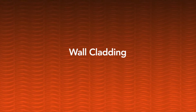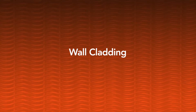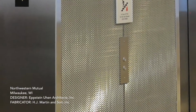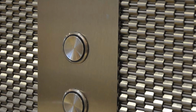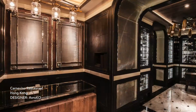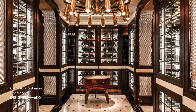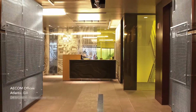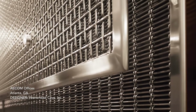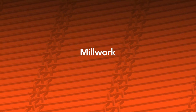Because of its superior durability compared to wood or sheet metals, another popular use for woven wire mesh is wall cladding, especially walls that are located in high traffic areas. The material is also popular for millwork and always provides a high-end look.